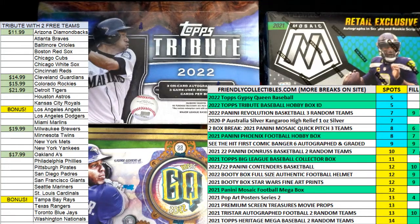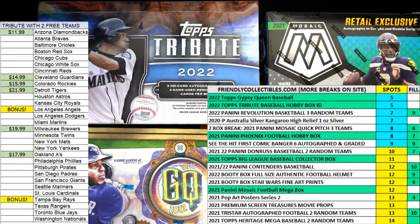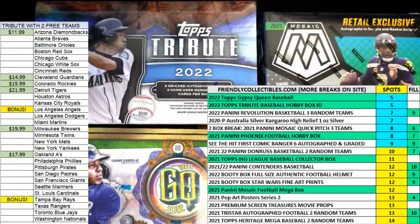Anyways, we're close, guys. Gypsy Queen and Tribute both right there. And let's get Phoenix football going. We got the Big League Collector Box looking for the action figures. That's up there hanging out.